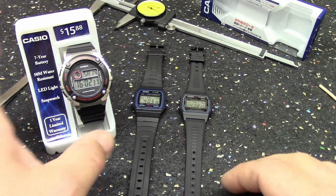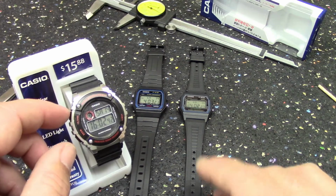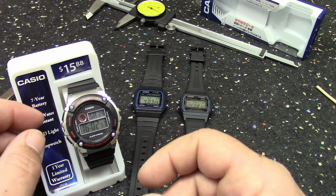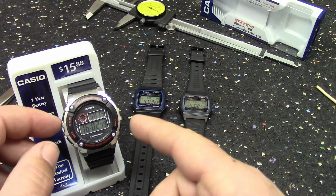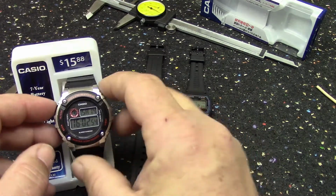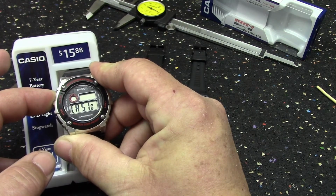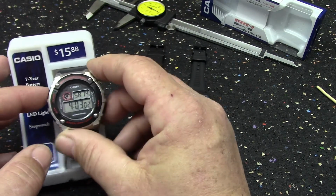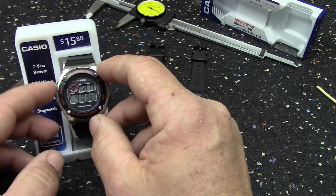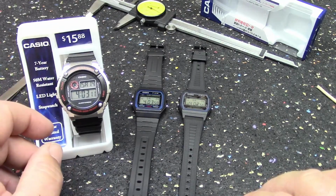And watches like the W216H, it does have a slightly different module. These two buttons are reversed. Obviously the display is a little bit different. The module in the W216H is, I believe, the 3435. But again, if you press this button in and hold it, you get the Casio display. So I guess ostensibly they're worried about these being counterfeited as well. Ironically, most of Casio's higher-end digitals don't have that feature.